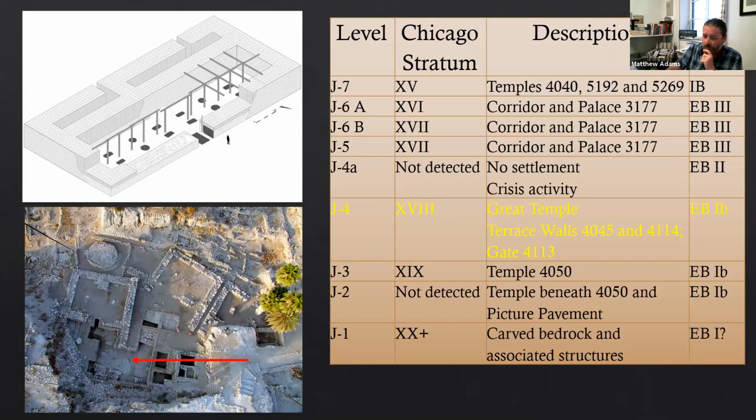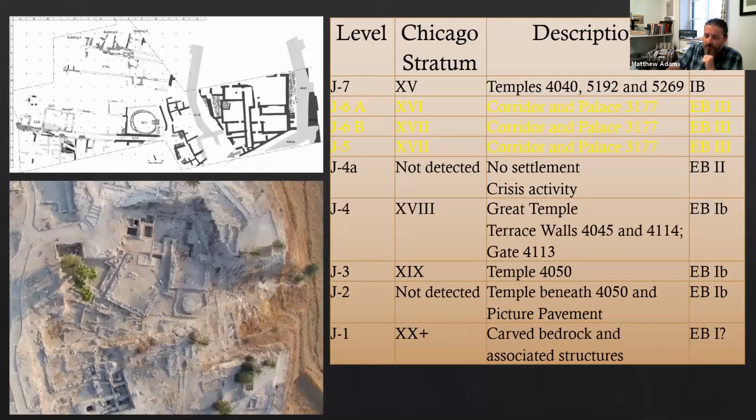The J4 temple was abandoned. We have said in previous reports that this abandonment may have lasted for the duration of what we call the EB2. More recently, I've suggested that this abandonment was actually a very short-lived period and that the site probably was not abandoned during this period, but the temple was abandoned in the process of preparing for the construction of the next major stratum there, which is this you see here, Chicago Stratum 17 and 16, which we will talk about as one unit for the purposes of this discussion.